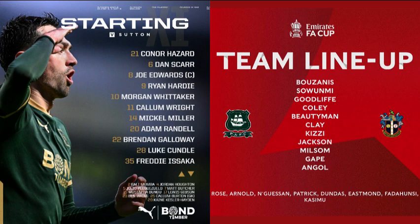And at 1-1 for a long time, you know, it maybe looked as though Sutton were the side that might go on and win it, but as you say, that sort of quality that Argyle possessed in the final third shone through at the end, and maybe somewhat fortunate to finish the game as comfortably as they did, but we'll take that and a spot in the hat for the fourth round. In the end, it was Morgan Whittaker who made the difference, wasn't it? We were kind of highlighting him before even the commentary started as a player who is a match winner.